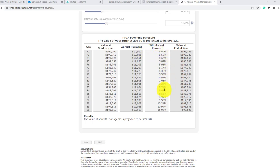And you can see the percentage withdrawals in the RRIF minimums. They go from 5.4, 5.53. By age 80, we're up to 6.82%. And you can see that at a 4% growth rate, these percentages are going higher. The percentages in my example are higher payouts than the rate of growth in the portfolio, and you can see the value of the accounts going down every year. So this $10,800 is based on the age 72.